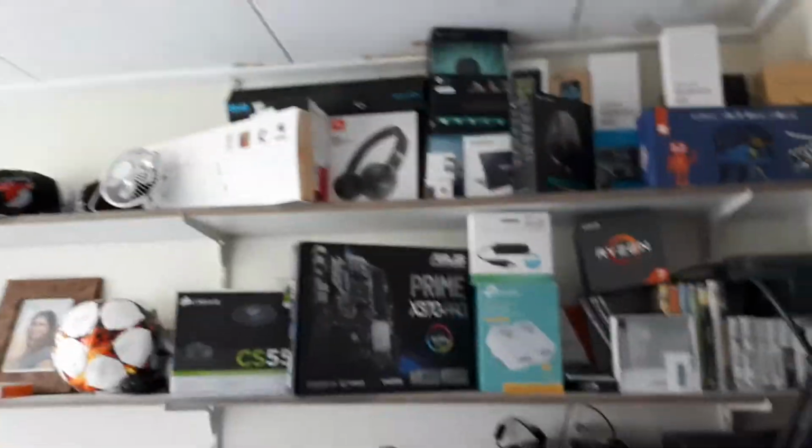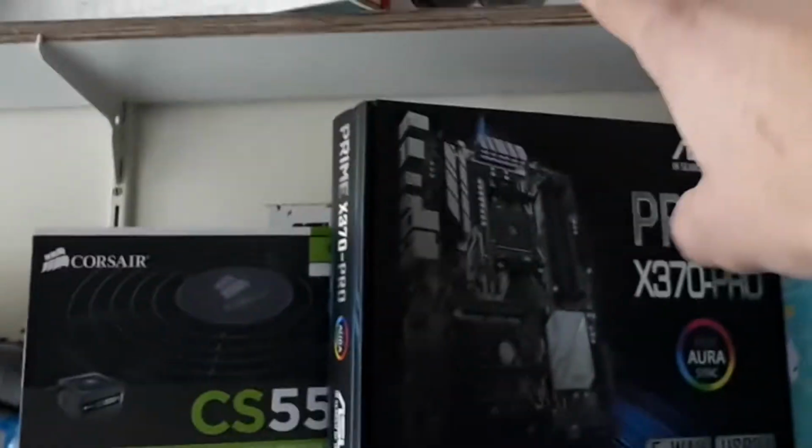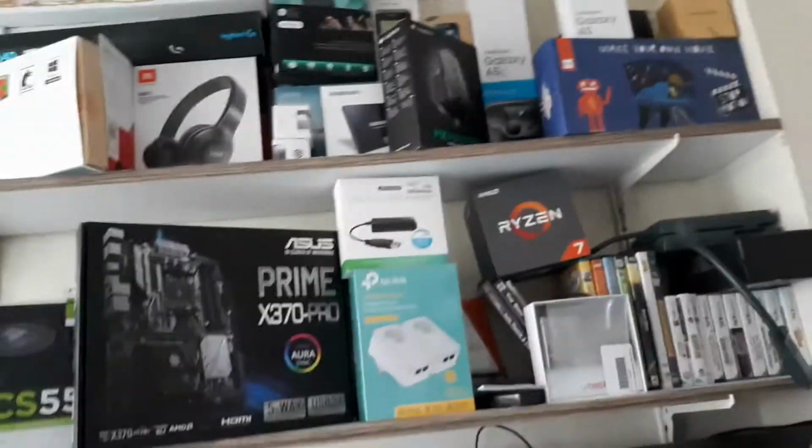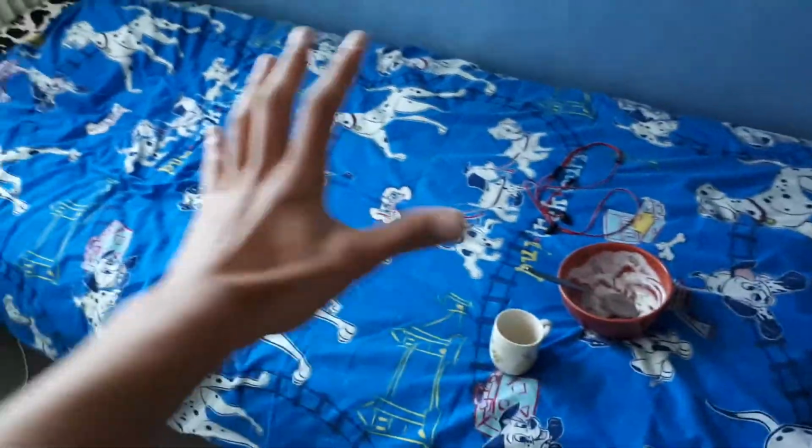Now, if we look over here, I've got a collection of all the boxes of stuff that I'm proud of. So you can see here, my microphone. Here's the motherboard of my PC, power supply, headset, my mouse pad, and a load of stuff. Don't mind that, that's something random. So yeah, that's boxes.